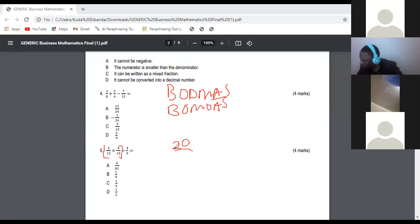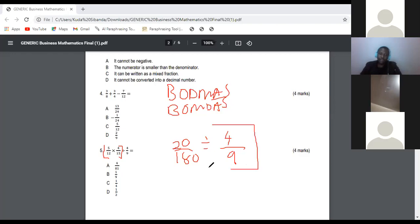Then 12 by 15, you get what? 180. Right, so you get 180. So 180 is being divided by what? By 4/9. So the rule of it is when two fractions are dividing each other, what you need to understand is this term on the right, you have to flip it.